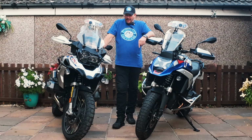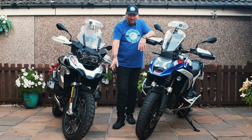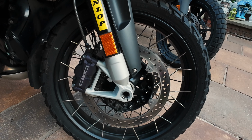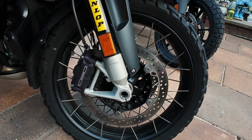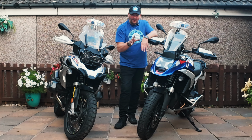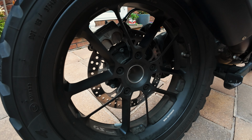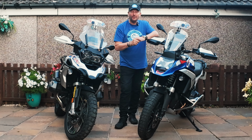Now, next comparison I'm going to make, it's an important one for me, perhaps not for you, but it comes into cleaning. The spoke wheels, I've had every GS with spoke wheels, and they are a bind to clean. A lot of work involved, a lot of GT85. These new wheels that I've got on here, these are the light forged wheels.